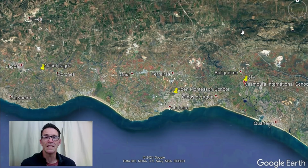International schools: there's an Eden Montessori school in Albufeira, but that's only for ages 3 to 9. 25 minutes away in Lagoa or Porches is the Nobel Lagoa School. Okay, that's one of the biggest schools. I think there's about 850 students in Nobel, and they've also got one in Armancil, but it's one of the best and largest schools around.